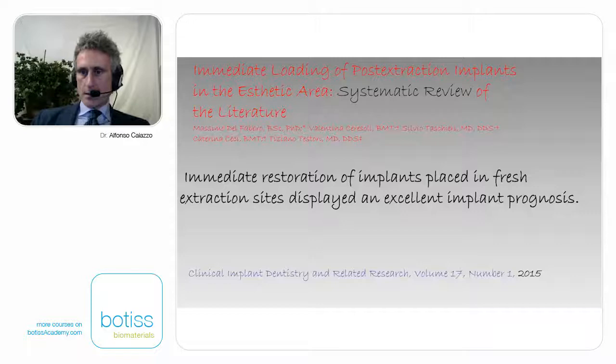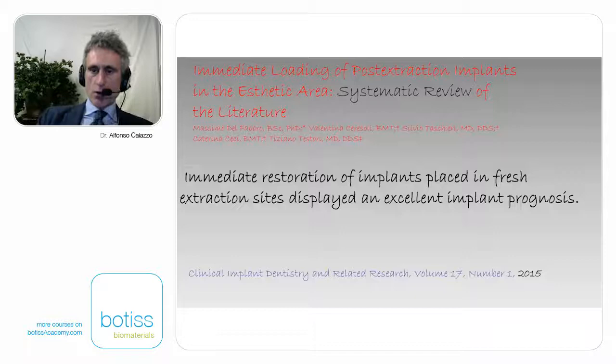This systematic review shows us that there is an excellent implant prognosis in these cases. Again, you have to treatment plan correctly. You have to select your case correctly. But if you do post-extraction insertion and immediate temporization, the prognosis is excellent. Systematic review. I'm not talking about 2 cases, 5 cases, or whatever. Systematic review. So it's evidence-based.